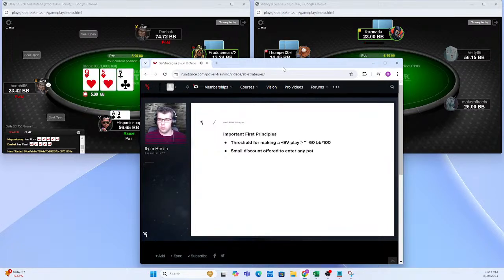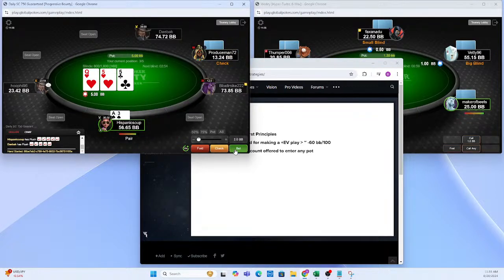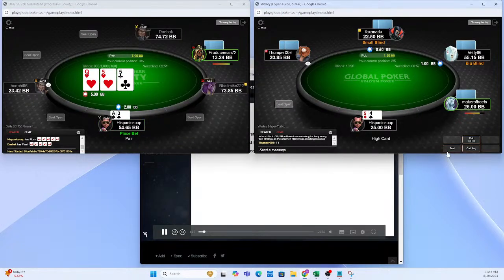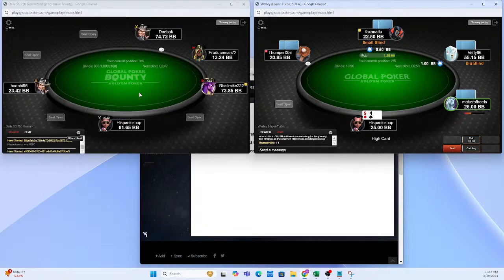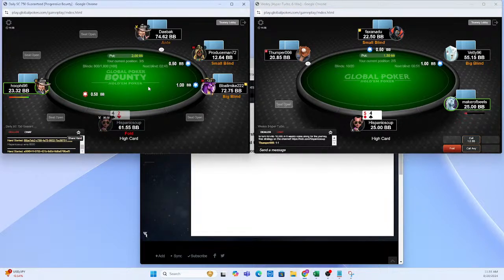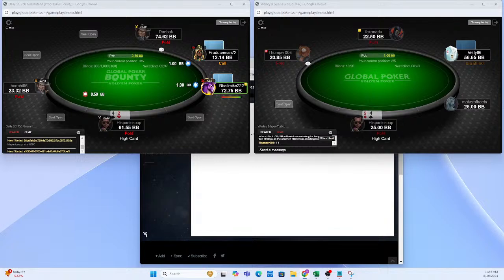Every hand you want to enter the pot, you get a discount as a result of the fact that you have the small blind, which was not voluntarily put in the middle before you got cards. And as a result of that, after the big blind, you have the best discount to enter the pot at the table. So with those two things in mind, let's talk a bit about calling out of the small blind versus opens.